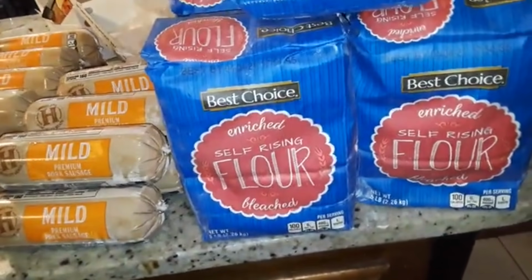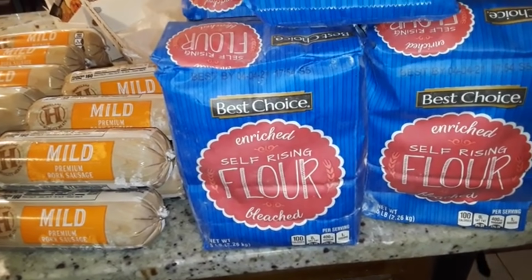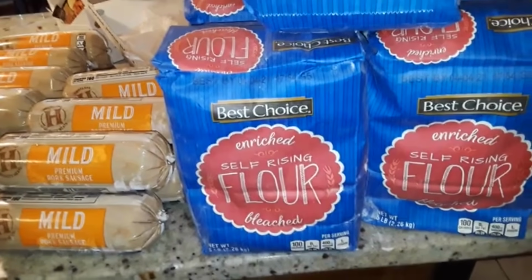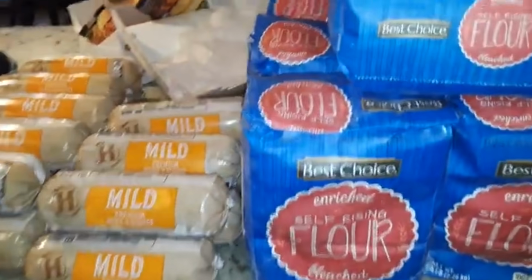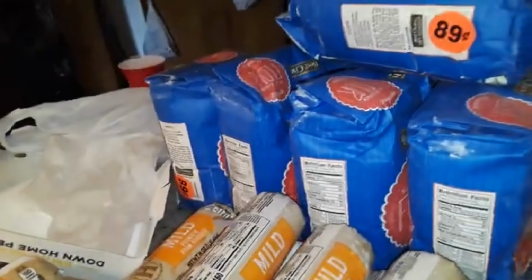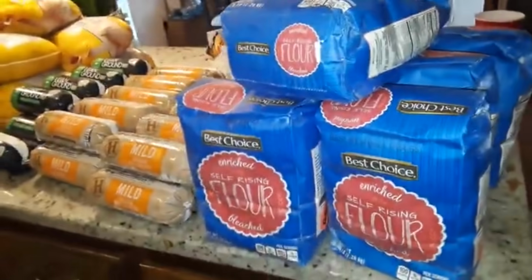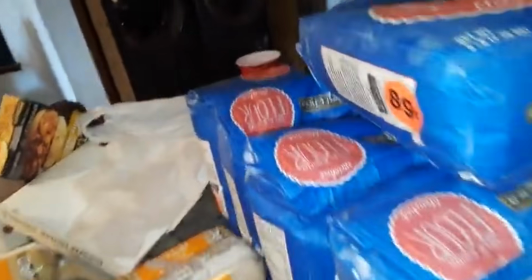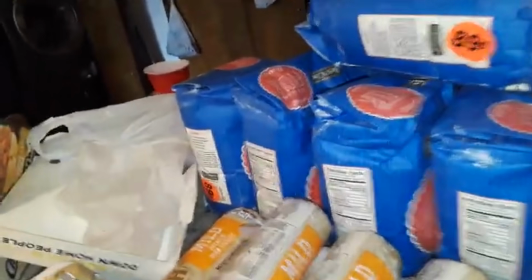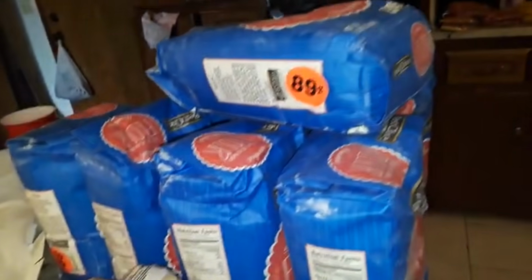Okay. We have some Best Choice self-rising flour. All right. This is bleached flour, and this is by the Best Choice brand. And we have, I didn't even count these, 1, 2, 3, 4, 5, 6, 7, 8. So 8 of these total, 8 things of flour. And this is great because they aren't busted. They don't have holes in them. This is really good. And they did try to get rid of them. You see down there, they were selling them for 89 cents.